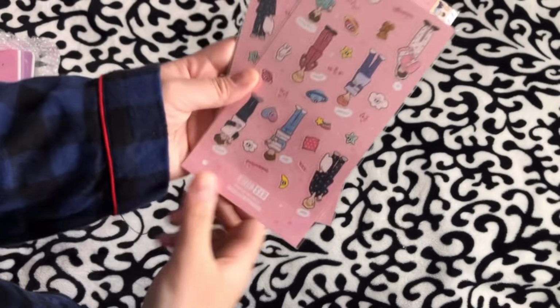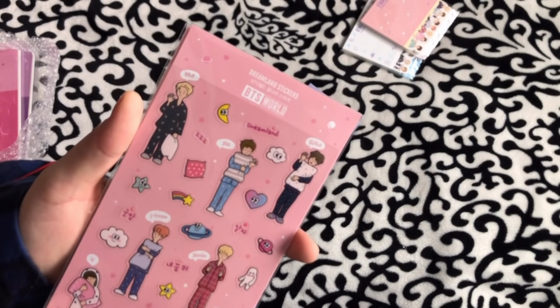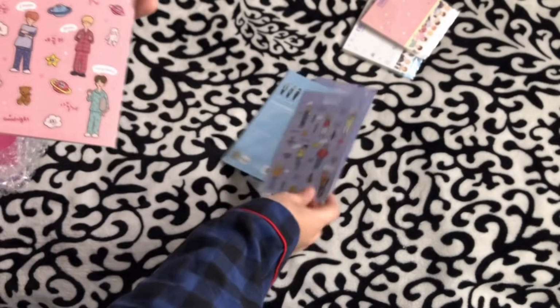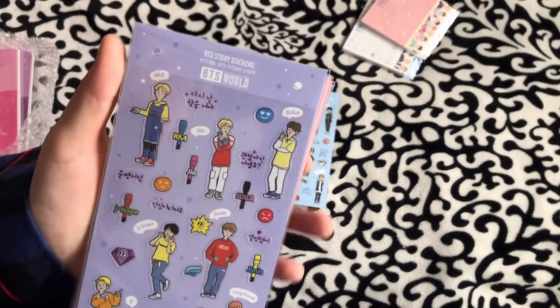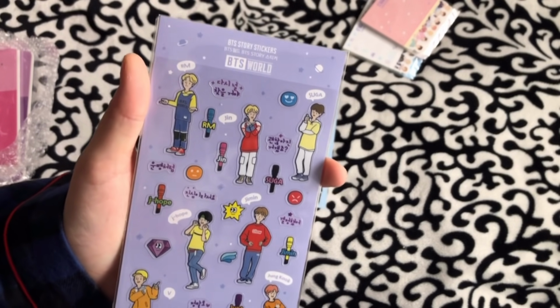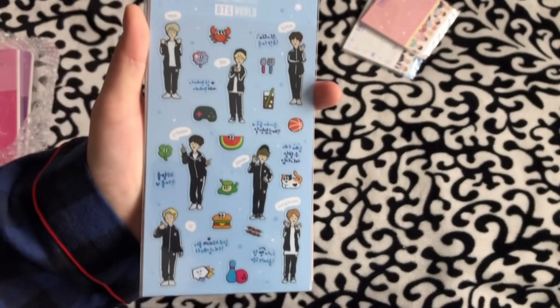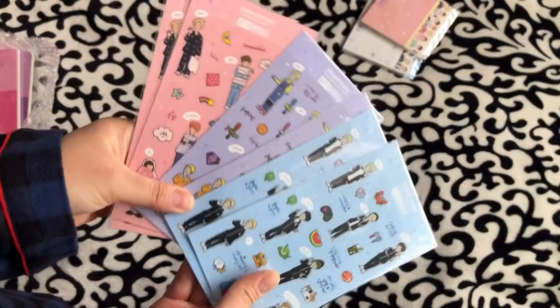I also got some sticker sheets. Oh, wow. These are the clear stickers, so I love that. Oh yeah, I got two each because I want to use one and then keep one for collection purposes. So I got this pink, the Dreamland sticker set. And then we have the purple version, which is called BTS Story. It says right there. And then we have the blue one, which is called Let's Do This. Oh, they're so pretty. I love the pastel colors that they chose for these merch.